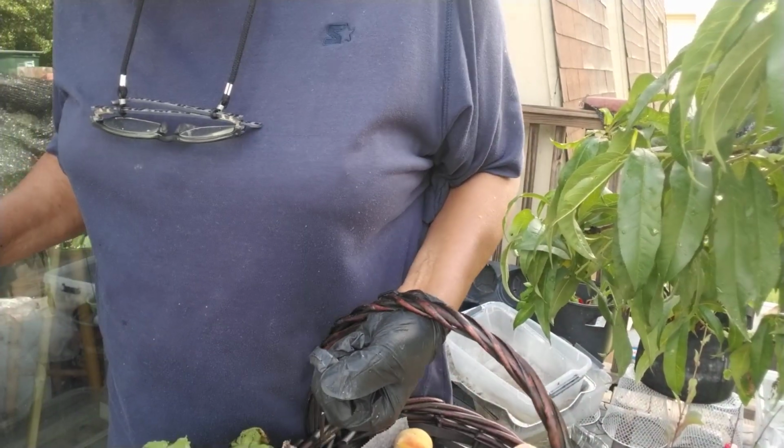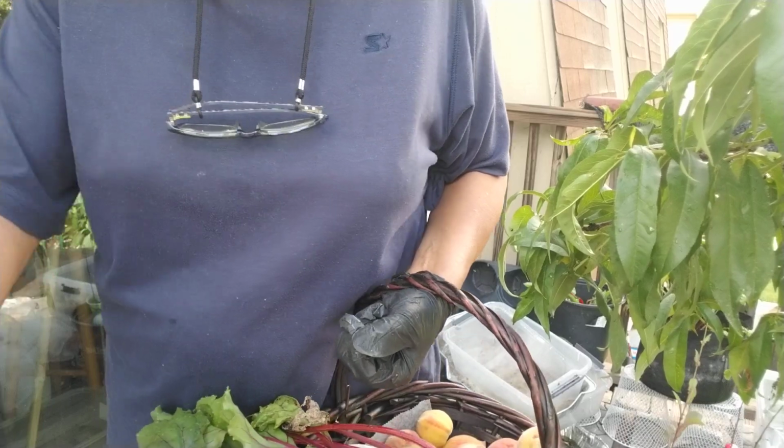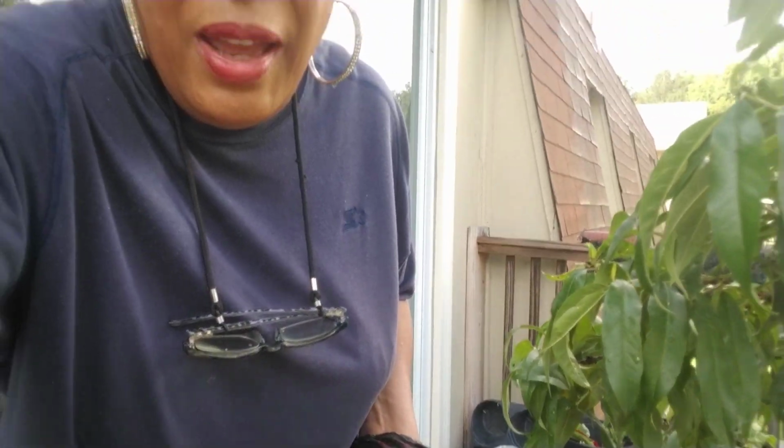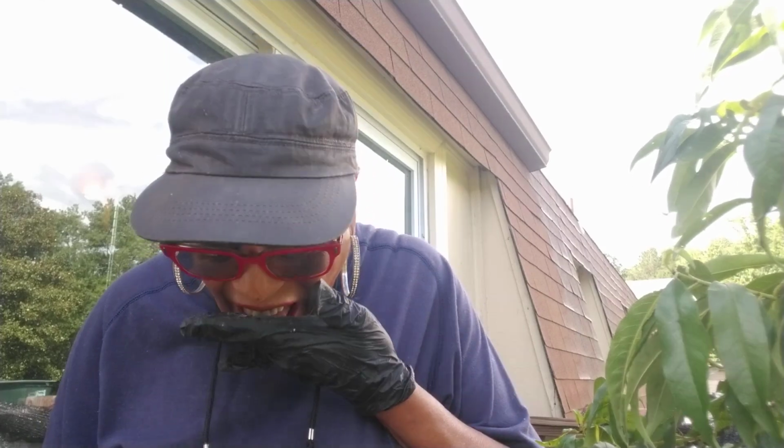I'm just over here. I'm looking at a huge spider. I'm going to get him. I'm just over here showing you how I do things and hoping to inspire someone else to grow their own food. That's all I'm doing. I done squished up the doggone raspberry. He ain't even sweet.